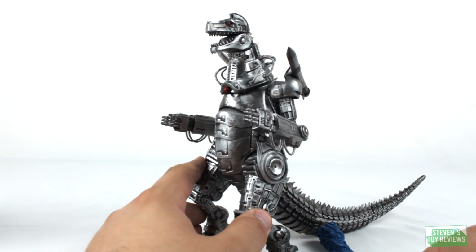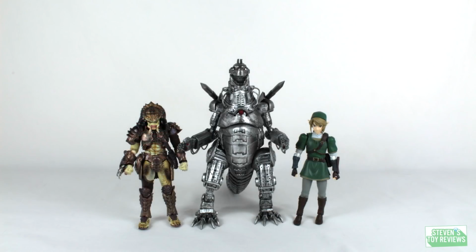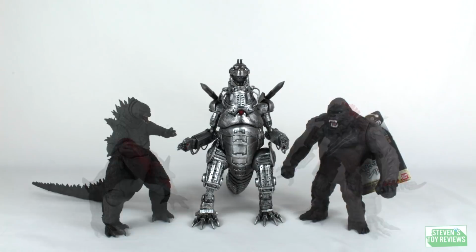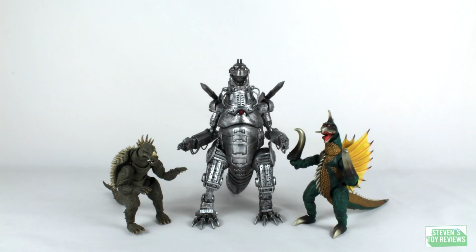Now we'll go ahead and move right on over to a size comparison so you can see just how big this behemoth is. And yes, this is quite the big boy. So if you're thinking about putting this on your shelf, tail-wise, it's pretty long. I would definitely say that we're approaching, let me go ahead and put it up to mine. Yes, we are about bigger than a foot. And it is going to be about as tall as the NECA King Kong. Whew. Yeah, close to the 8-inch mark.